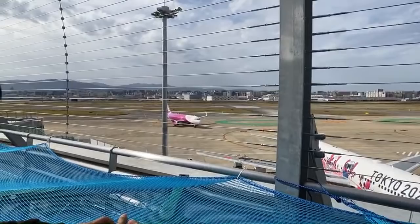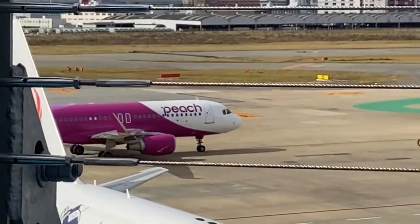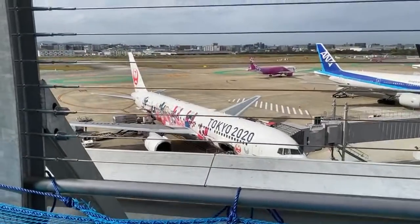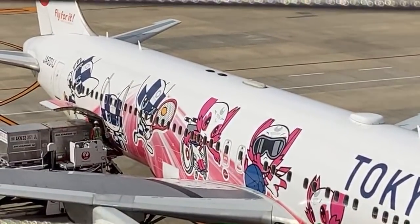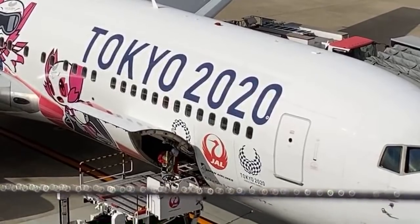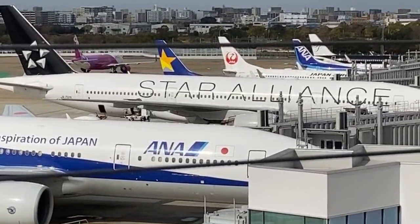Peach Airlines just arrived. It's an Osaka-based LCC, low-cost carrier. It's funny, they're called Peach and their colors are purple. That's a JAL airline that's got the mascots on it. How cool is that? Do you see that? That plane just says Star Alliance. What does that mean? Just a generic, what airline is it? Never seen that before.